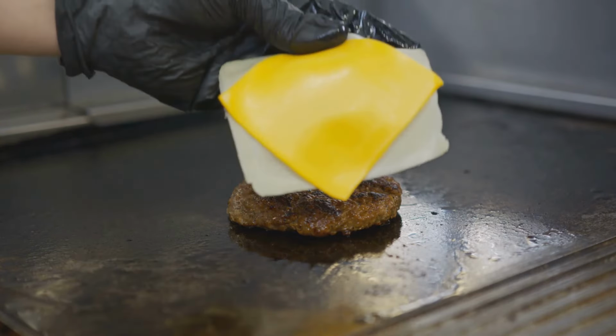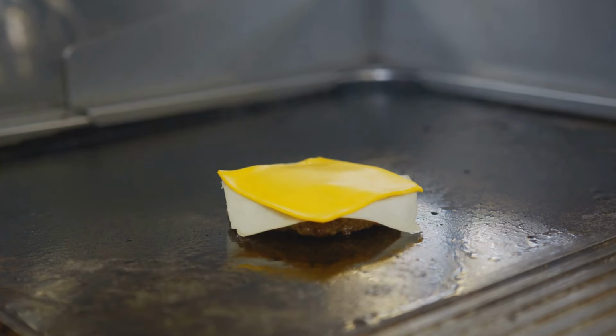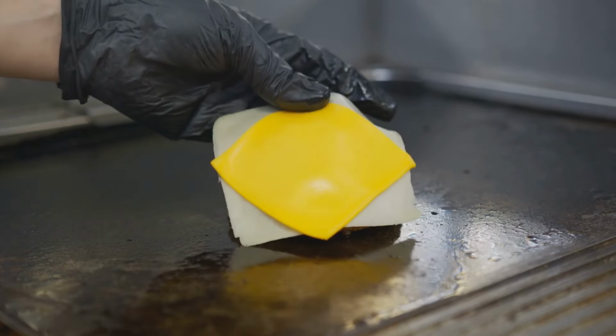McDonald's has perfected the art of cooking a burger, employing a precise combination of time and temperature to achieve that perfect balance of juicy interior and slightly crisp exterior. This meticulous process ensures that every bite is as delightful as the last.